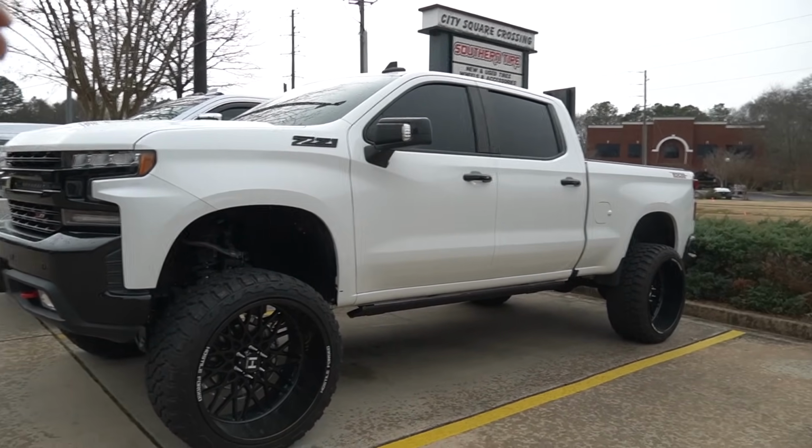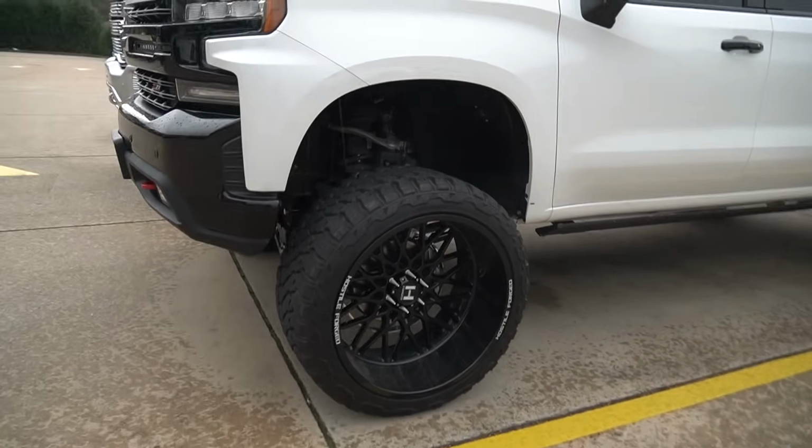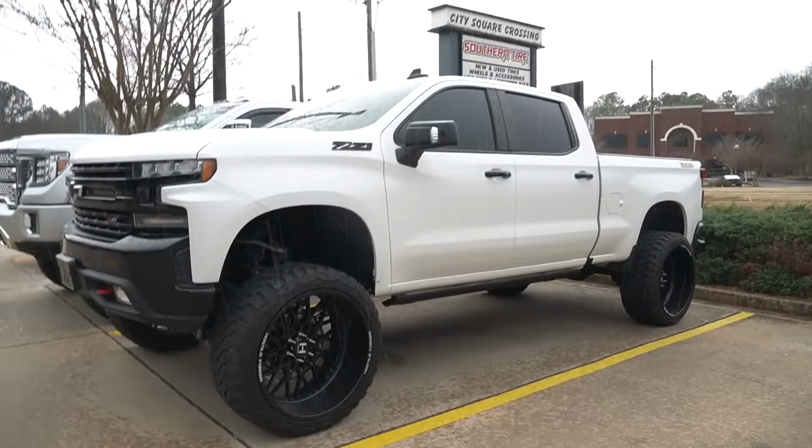I love the white that we did on this truck. I love the gloss black wheels, and then the white spike lug nuts just add a little bit of color to match the truck. Corey Watson's truck was the red version of this. We had the red truck, gloss black wheels, with the red spike lug nuts to match. And I'm going inside now because it's pouring rain.